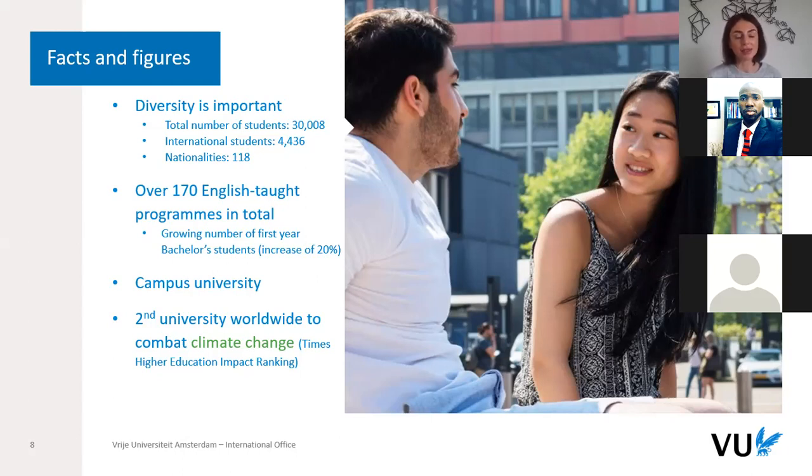And another thing that I would like to point out in the facts and figures section is that we are the second university worldwide to combat climate change, and this according to the Times Higher Education Impact Ranking. Our students and academic staff have even set up an office which is called the Green Office, and they regularly come up with all kinds of different initiatives in terms of climate change and in terms of protecting the environment.